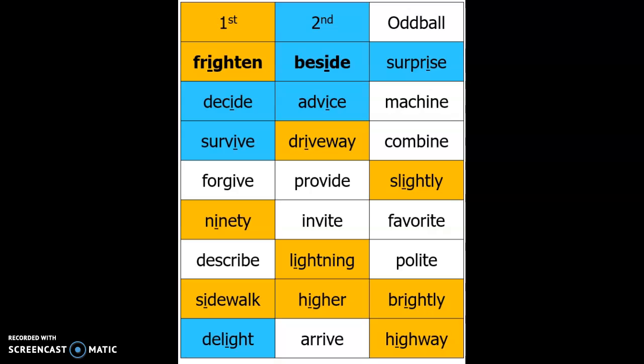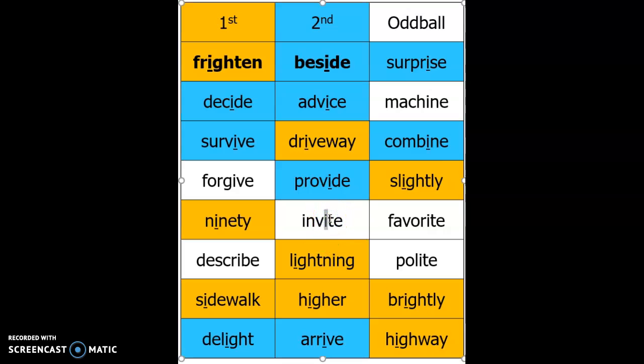We now have the word combine. Combine all of the ingredients to make your chocolate chip cookies. Combine, in that second half. We also have arrive. If we arrive to class or school on time, arrive. That long I sound is in the second half, that second syllable. The next word we have is provide. Provide. We also have invite. Invite our family over after it is safe. Invite. That long I sound.